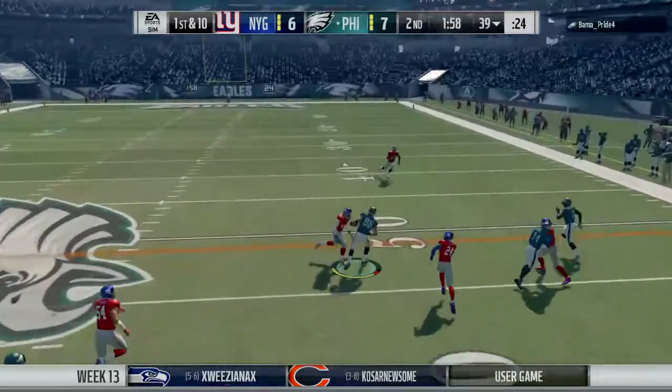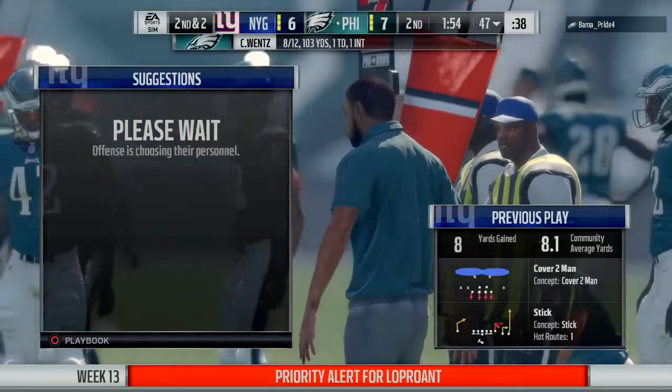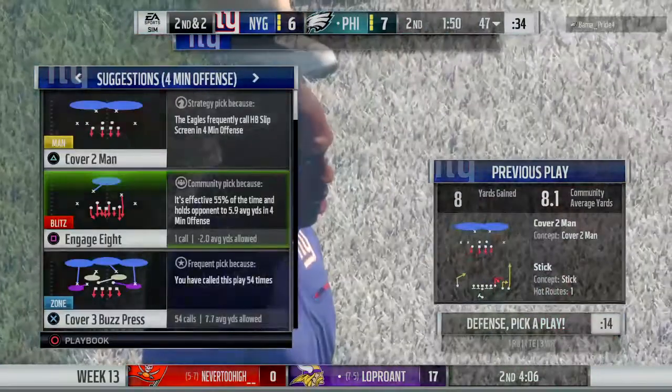Wentz now on 1st down. And this is Ertz with it, right side. And he'll go down right around the 47 this time. A good pickup there, 8 yards on the 1st down completion.